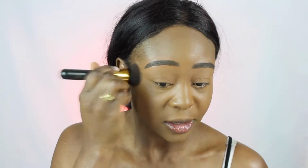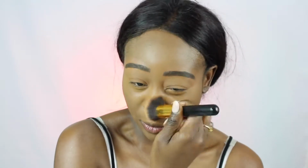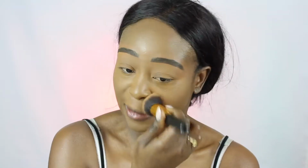Okay, so now that's blended all out, I'm going to go ahead and use that same brush, and I'm just going to blend out just the sides, the edges, so that it doesn't show wherever you had concealer. So just do the edge part only and just blend it out.